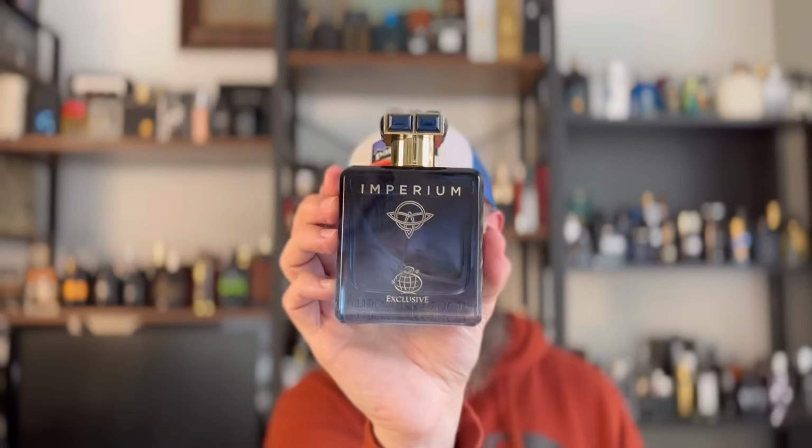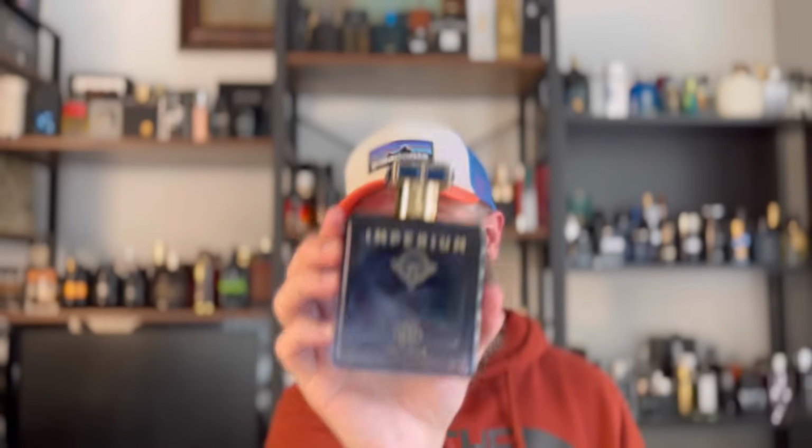You can get this for around $20 to $22, even on Amazon. I think it's an awesome pickup, a great clone of Elysium. So that has been 18, but I would love to hear from you down in the comments.